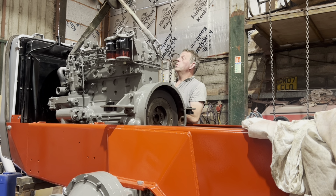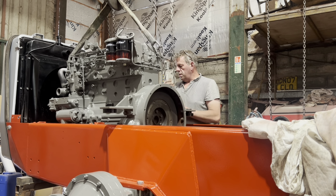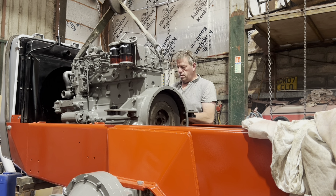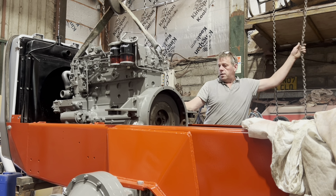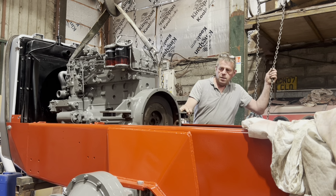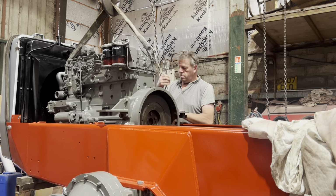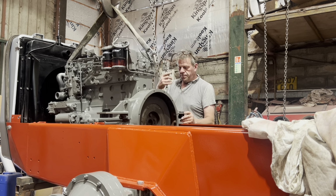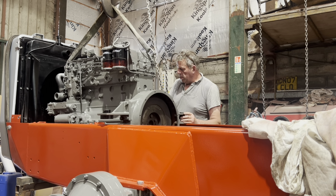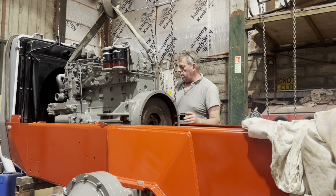Come over a little bit more this way, not a lot. Bit more over. Right, let's go forward a little bit. Pull on that one. Nearly there. Right. See if we can find a bolt to drop in one of the holes, at least get it nearly lined up there.